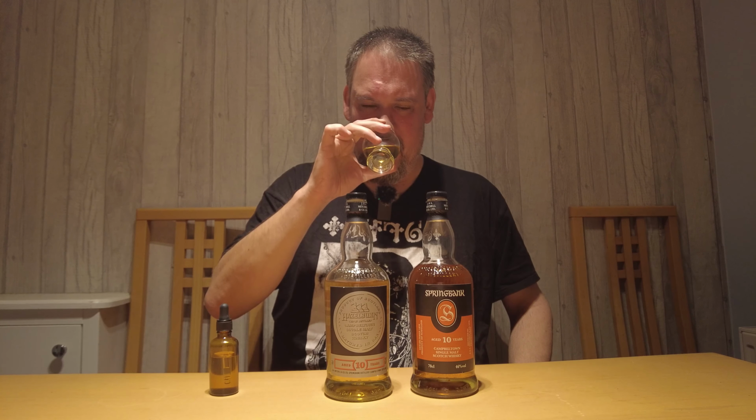What I like about this dram on the nose is that you definitely get sweet notes, but then you get that sharper grapefruit note, like you get with the lemon too. So there are some sweet notes there. Honey. It's dry. Difficult to explain what that means, but it's almost like when you nose a white wine. Not that I drink white wine, but I have had white wine in the past, and it has a kind of dryness to it.